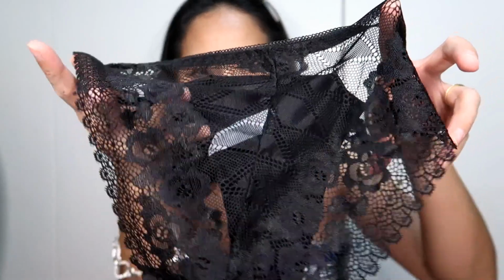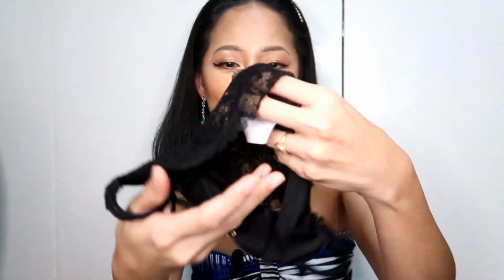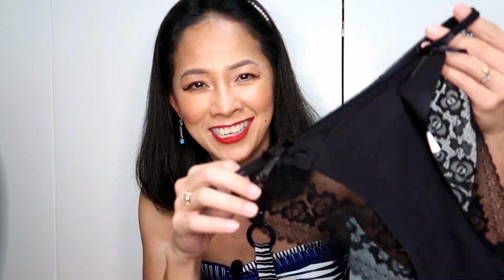See-through, bam, shebang. So it's very see-through. Look at that. So what it really covers is just the front.